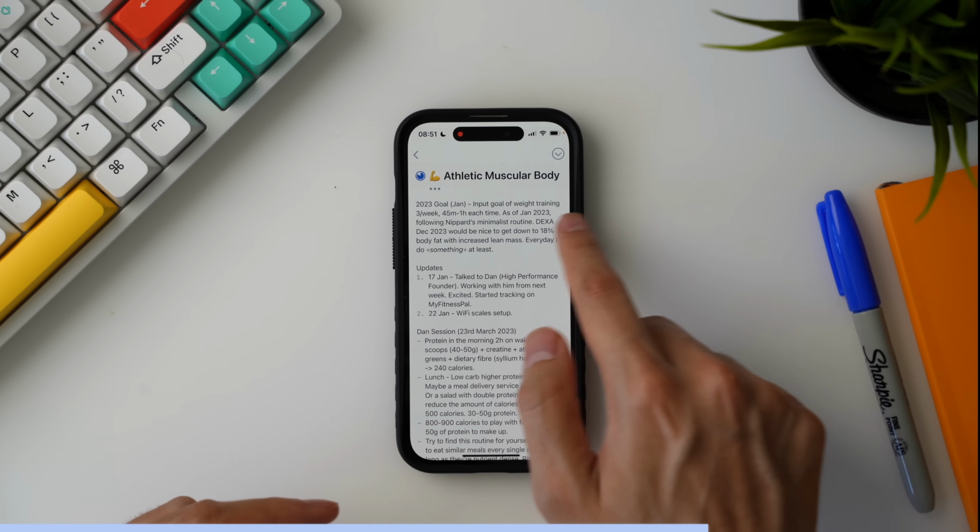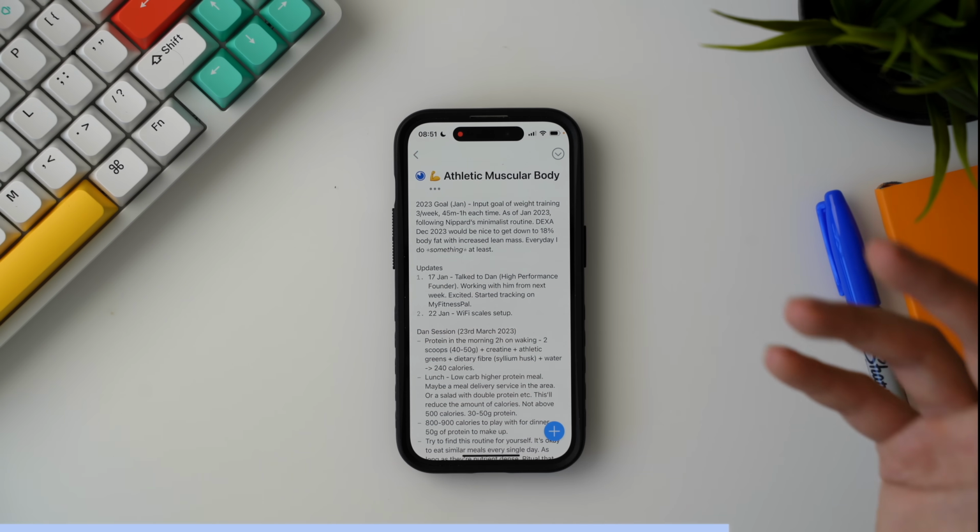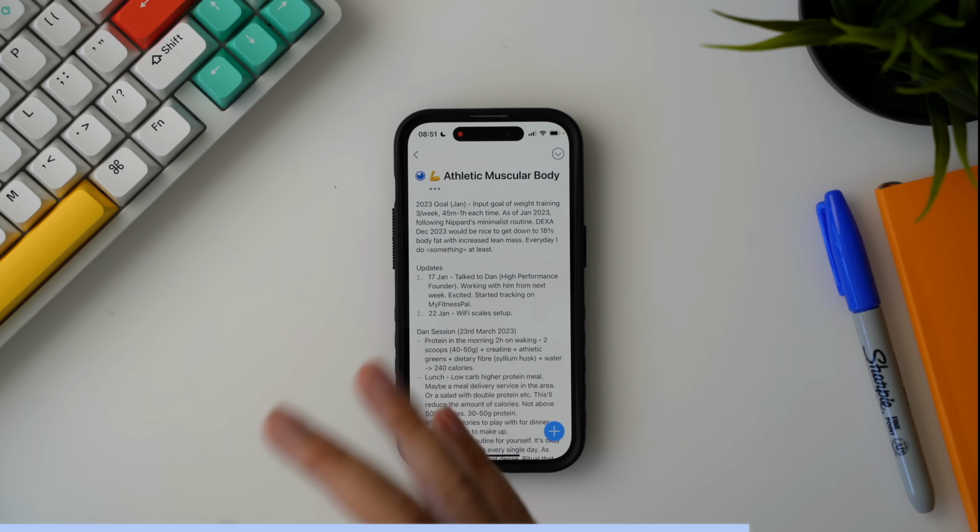So you can see on this project in January, I set myself a goal of what I wanted to achieve in terms of weight training and my DEXA scan results. And then as the year's gone on, like in March, I had a session with my fitness coach, Dan, and we talked about something that we can do with protein and creatine and workout changes.